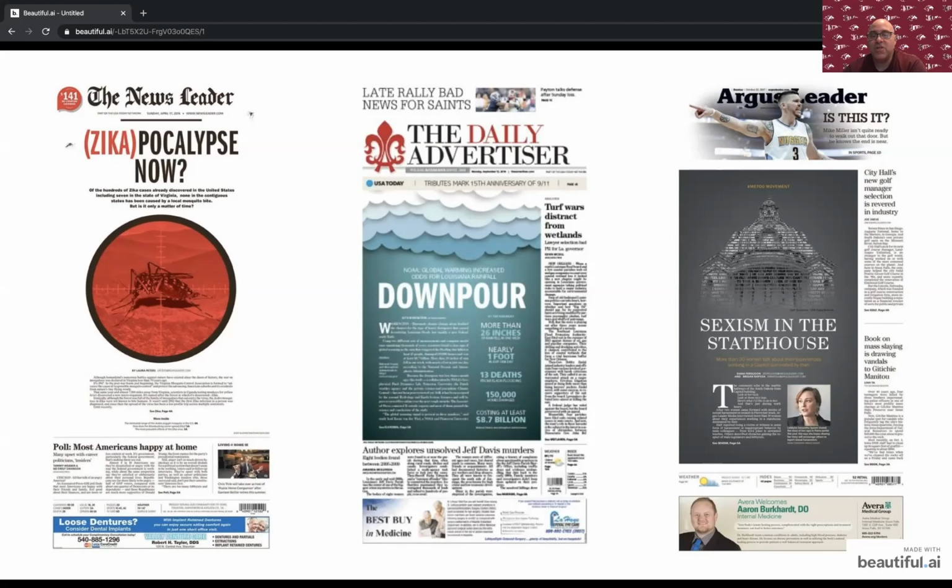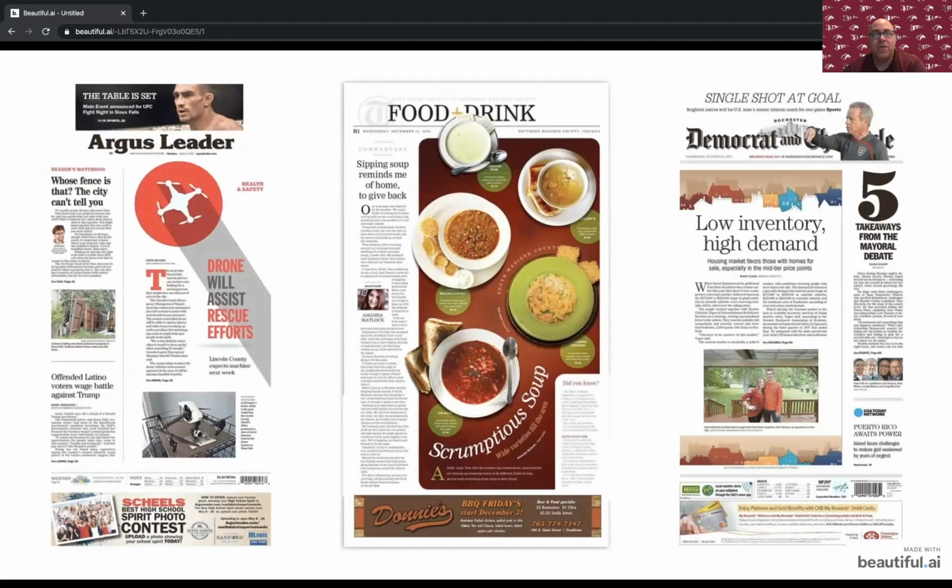On the top half, we have three fellow newspapers as well. We have the Argus Leader. Again, the Argus Leader uses a red, and it uses it in a way that is a spot color type situation.